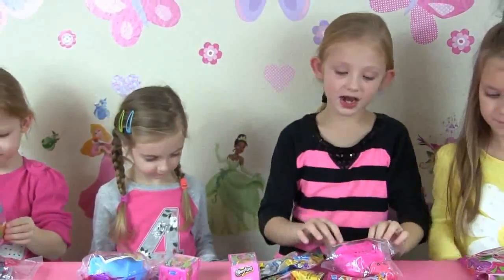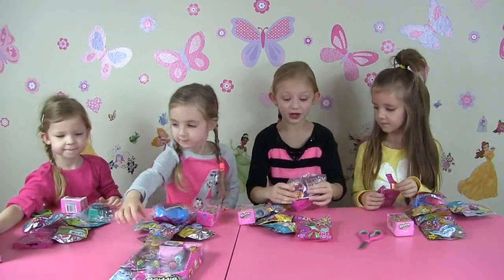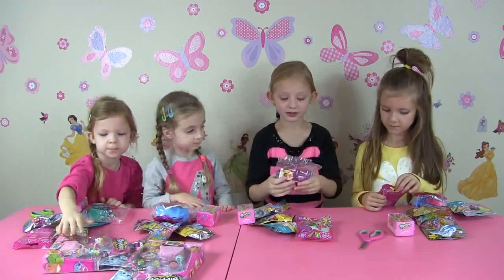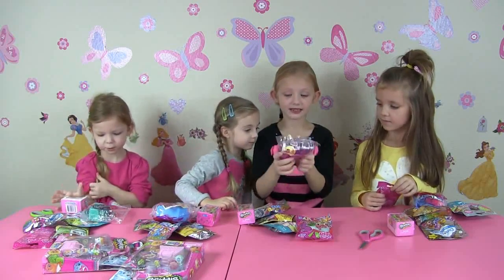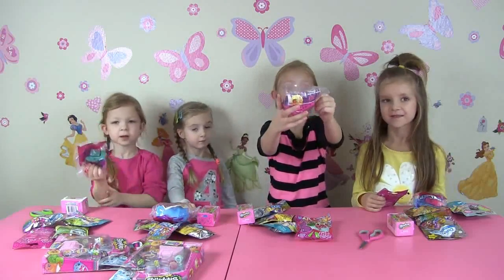Okay. So let's get started. But let me tell you all the toys that we got. So each of us gets this new Shopkins from McDonald's bag.